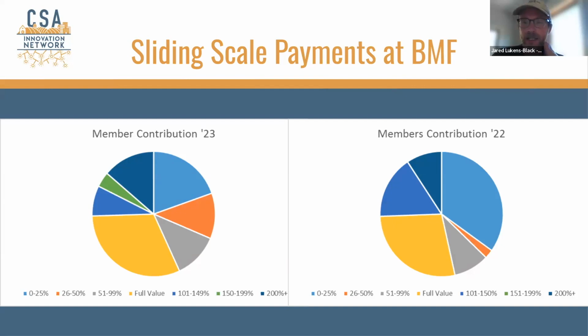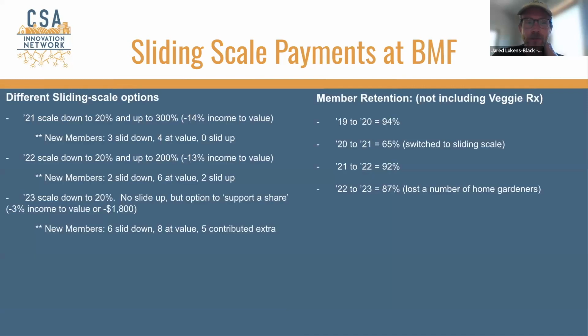Yeah, you could go to the next slide, and that breaks down the income from the different values. This was the third year that I've had the pay what's right for you option. On the left side, you can see the income compared to what the value of the produce was. The first year I lost about 14% of what the income would have been. The second year, very similar, about 13%. And then this year, it was a lot different, almost broke even.